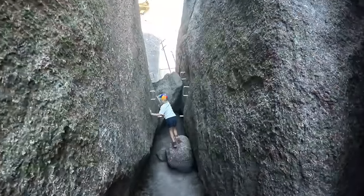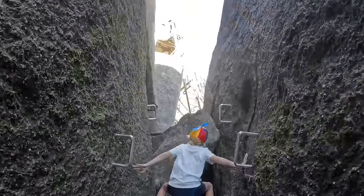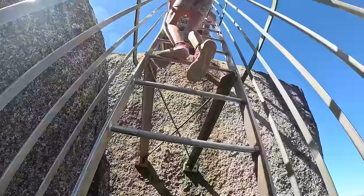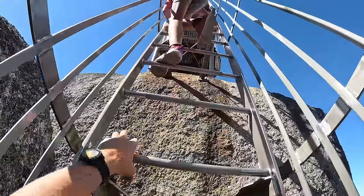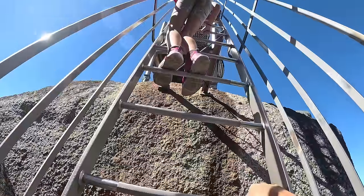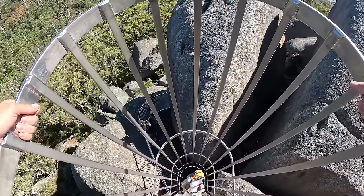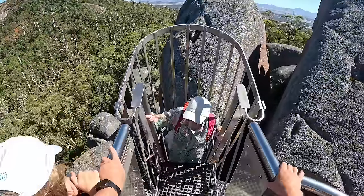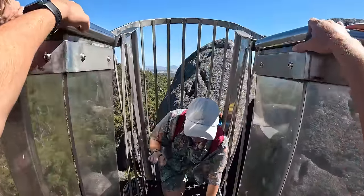All right, Owen. Look at that set of stairs, mate. Wow. You can go up there. Then the stairs we did in the jail in Fremantle. And when you get up here. Good job, Mum.